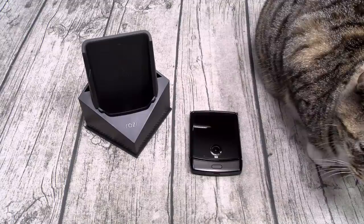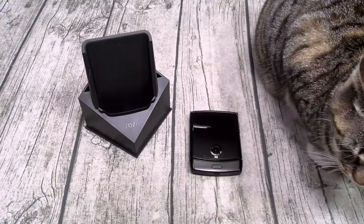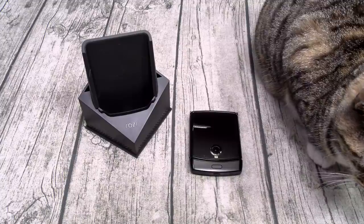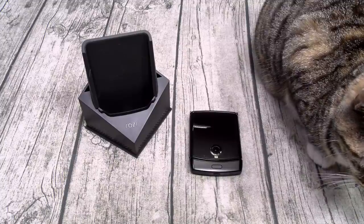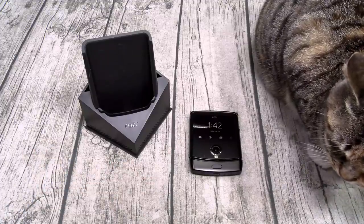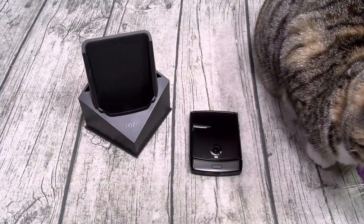And today we're going to do the real review for the Motorola Razr. Now, I'm going to start off by answering the main question everybody's been asking me. Is this phone really worth $1,600? The answer is no. When I did my unboxing, I told y'all that as a phone, when it comes to the specs, it's definitely not worth the price. But it might be worth the price if you're looking to buy this as a flex.